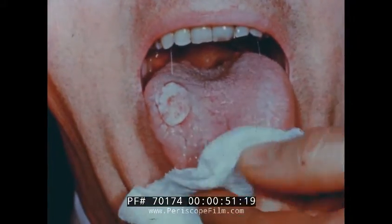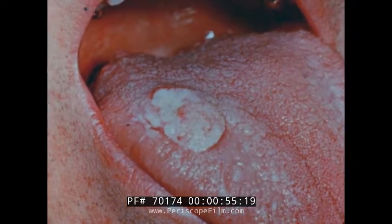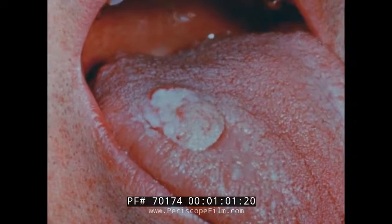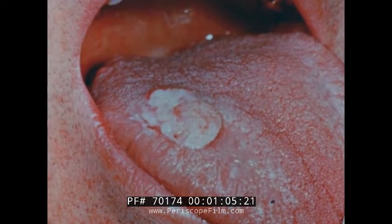This 48-year-old man has had a growth in his mouth for the past 4 months. This lesion is conspicuously located on the dorsum of the tongue. It is a grayish-white, slightly raised papillary tumor measuring 1.5 by 1 centimeters. It is painless and has not interfered with the patient's swallowing or speech.